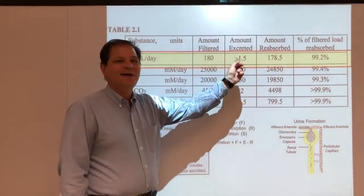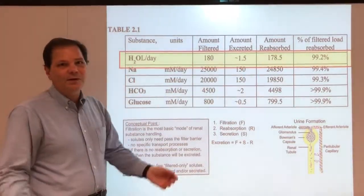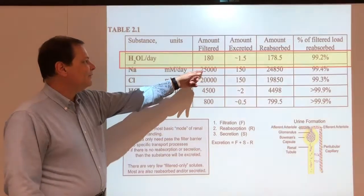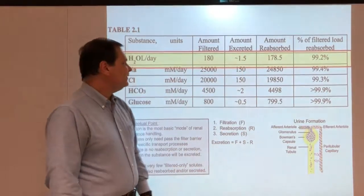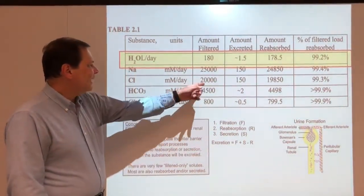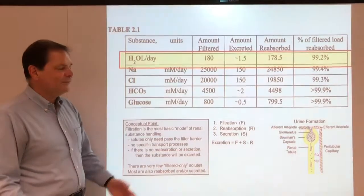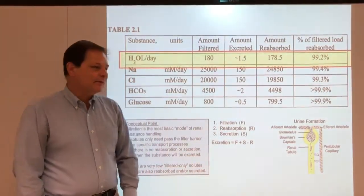Bear in mind that a lot of the nuts and bolts of the function have to do with reabsorption, and that goes for maybe the majority of the substances. Here's sodium, millimolar per day filtered, 25,000 millimolar per day. The amount that you urinate, about 150. So that's a humongous reabsorption of sodium and chloride in your body. Chloride the same way, bicarb the same way. Glucose, 4,500 filtered, you're only excreting about 2 millimolar per day.